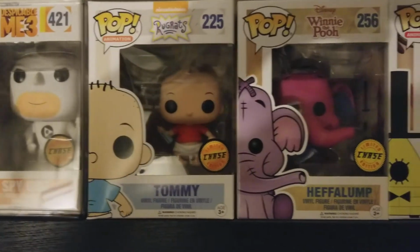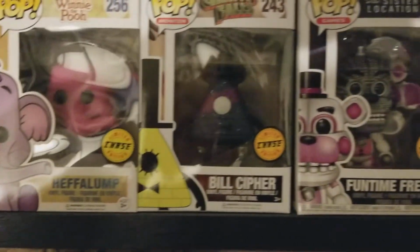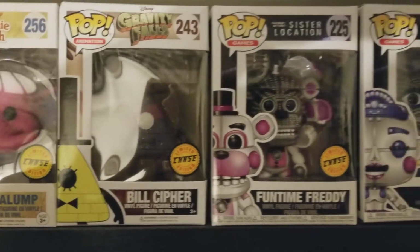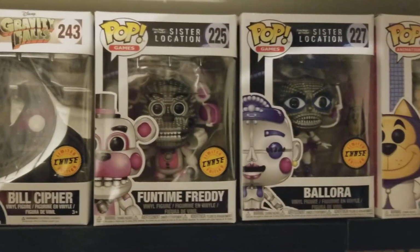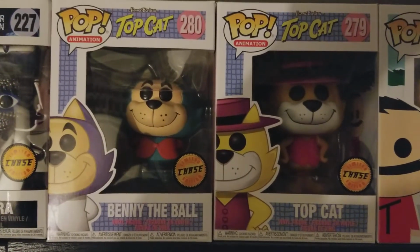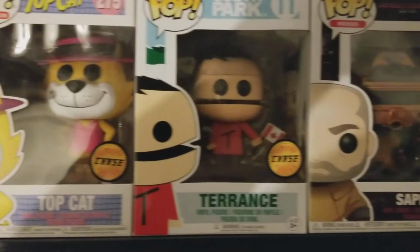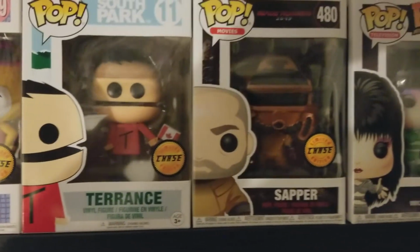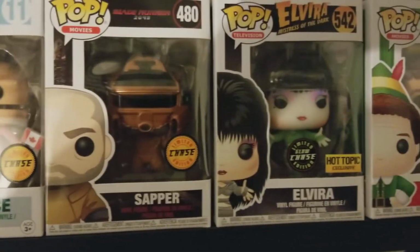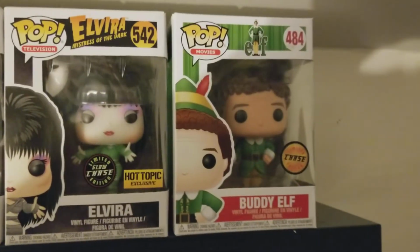Tommy, Heffalump, Bill Cipher, Funtime Freddy, Ballora, Benny the Ball, Top Cat, Terrence, Stony Phillip, Sapper, Elvira, and Buddy the Elf.